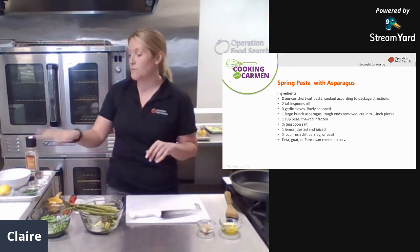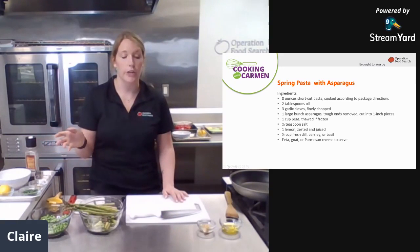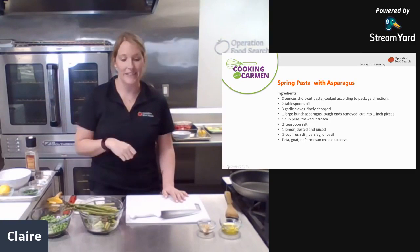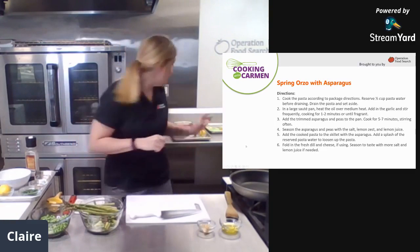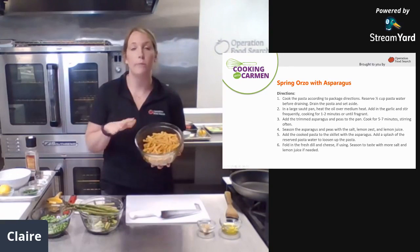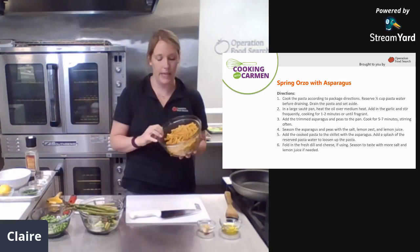And then I've got some cheese of your choice. I'm using feta today, but goat or even a Parmesan cheese would work great. And then I like to season mine with some black pepper and red pepper flakes, which are completely optional. I've already cooked my pasta according to package directions. You want to make sure it's al dente, or it has a little bit of a bite to it, because we're going to continue to cook it in the pan.